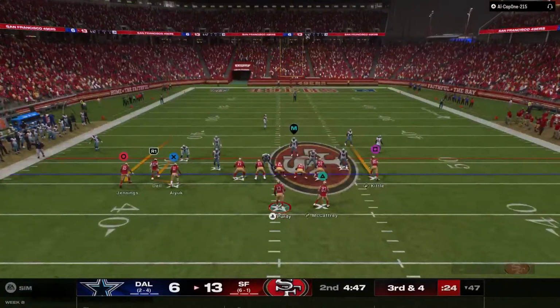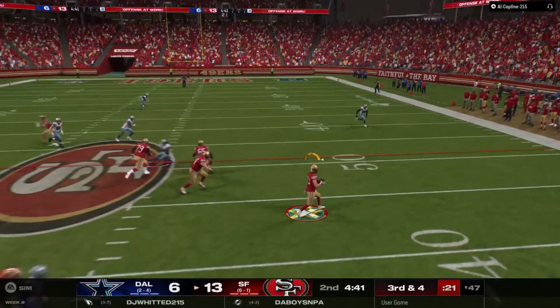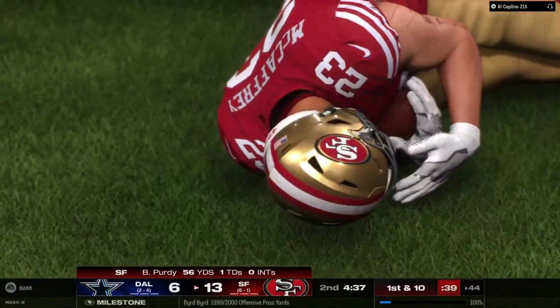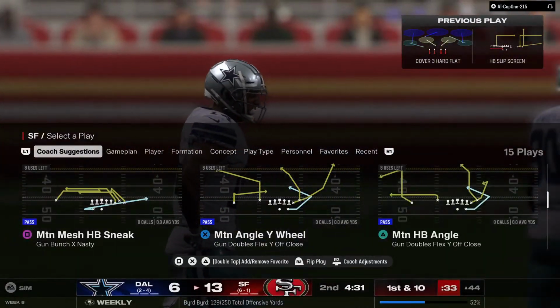Here's a 3rd down and 4. Throwing is Purdy. They'll try to set up the screen to McCaffrey. He's going to have the 1st down. So they convert on 3rd down with a pickup of 9.